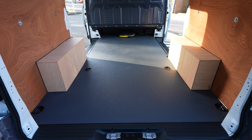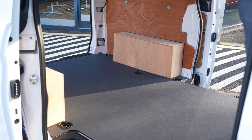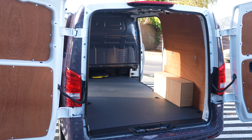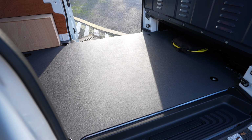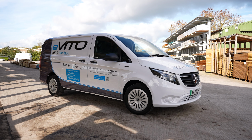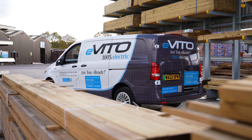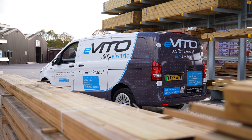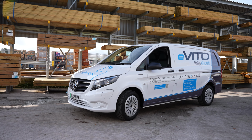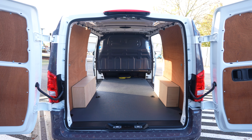The cargo area inside the eVito is particularly generous. The battery's underneath the floor, so it means there's absolutely no loss of space, and you'll be able to get up to 3 Euro pallets inside. The dimensions for this particular eVito, which is the L2, are 2,831mm in length. The load volume is 6 meters cubed. The maximum width inside is 1,685mm, and the height is 1,391mm. In addition, if you have an L3 eVito, you have even more space in the cargo area.